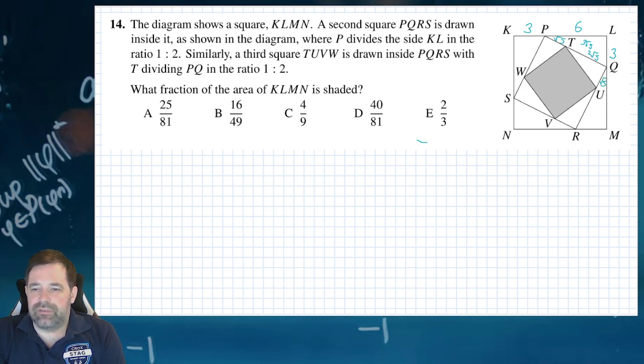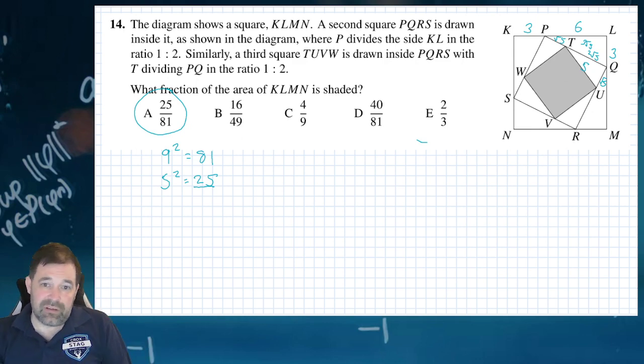And then 2 root 5 times root 5, Pythagoras, is going to get you 20, 25, 5. So that's going to be 5 if we start with 6 and 3. So the outside square would be 9 squared for 81, and the inside one is going to be 5 squared for 25. And the fraction of the area shaded is going to be 25 over 81, which is our first one there. So that was one of those ones where you can scale it up, you pick a number that makes the maths easier.